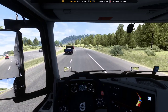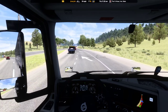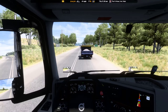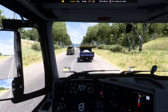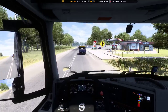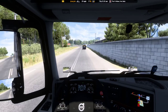Don't think we're in Canada. Yep. We're Canadians now, eh? What does he keep slamming the brakes for? Look at him, trying to brake check me. Get ready to turn left.